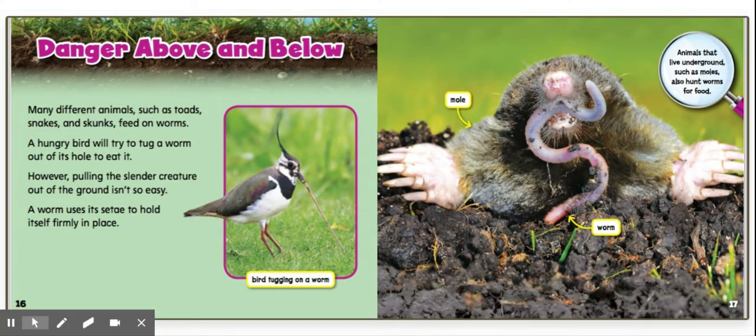Danger above and below. Many different animals, such as toads, snakes, and skunks, feed on worms. A hungry bird will try to tug a worm out of its hole to eat it. However, pulling the slender creature out of the ground isn't so easy. A worm uses its setae to hold itself firmly in place. Here's a picture of a mole. Moles like to eat worms too.